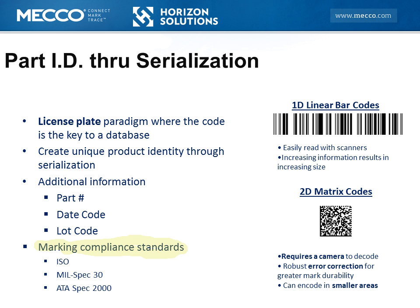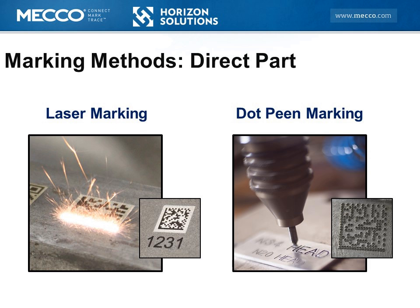So once we have the part identification, we'll then next move to marking method. We're going to talk about the direct part marking methods of laser marking and dot peen. Certainly, laser marking is definitely the highest contrast type marking, and dot peen is definitely more of the deep type marking. Laser is becoming more and more recognizable as the source that provides the highest contrast, but it certainly comes at a slightly higher price than a traditional dot peen marker, which is traditionally what we call a pin type marker.